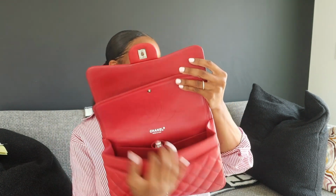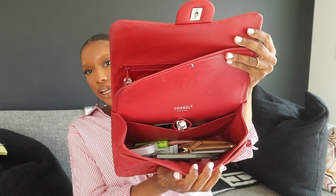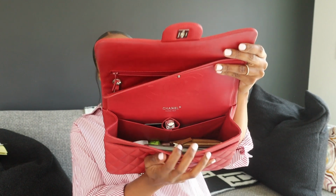I need 1,500 lip balms, lotion, sanitizer, wallet, and my phone typically. So those are all of the things I would put in. This is what it looks like when everything is in there. Still a lot of really great space, things of that nature.